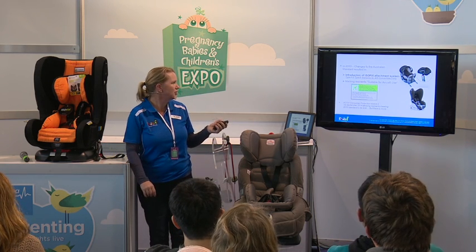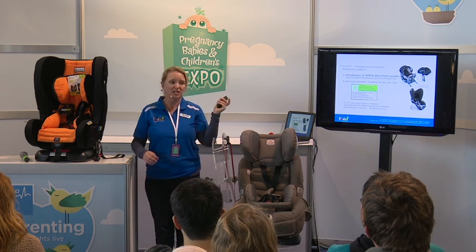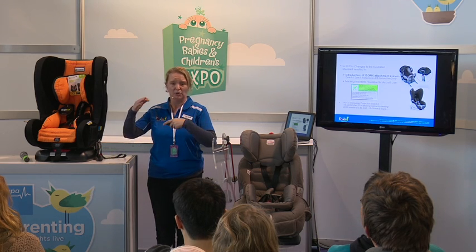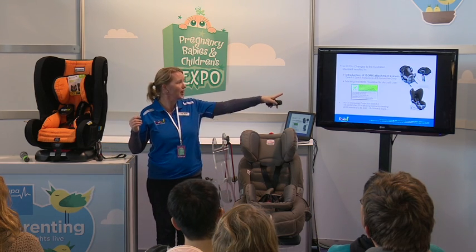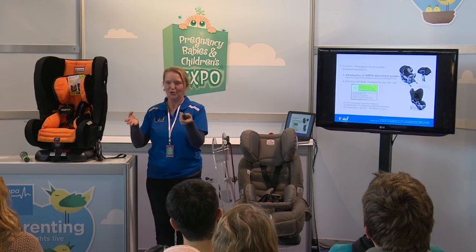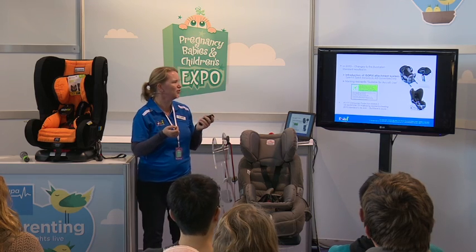Also introduced were car seats that were suitable for aircraft use. So basically, if they've got the ISOFIX, contact your airline and they'll give you a list of which ones are suitable. But if they've got that little green sticker, that means you can take it onto an aircraft and just hook it into the plane seat. Right, so just another option for you.